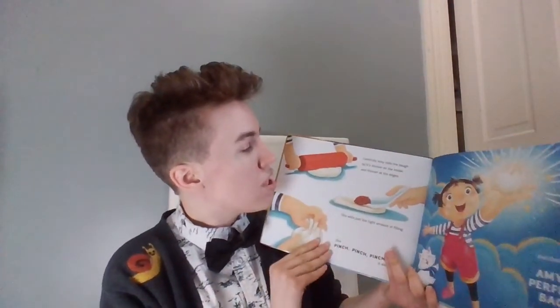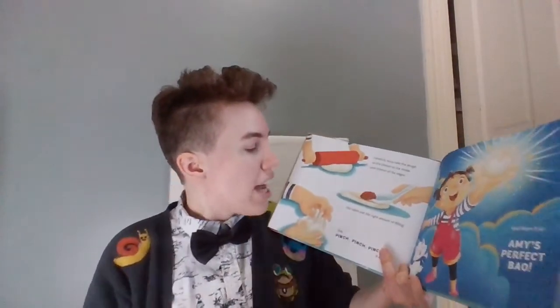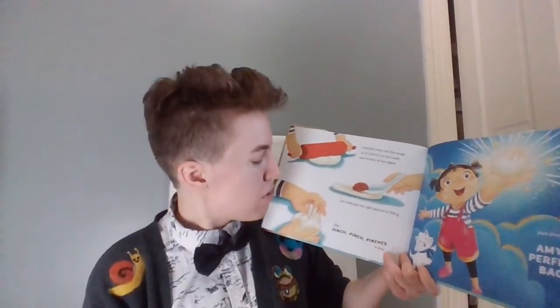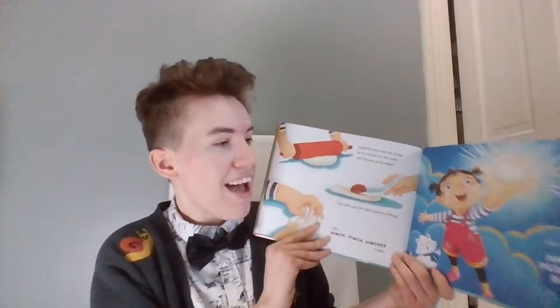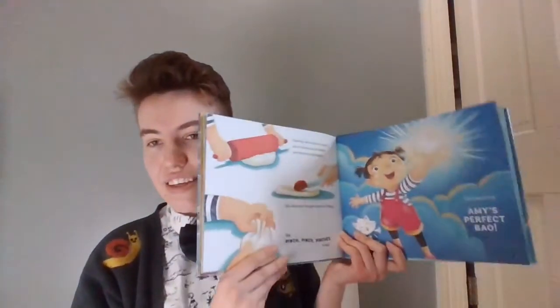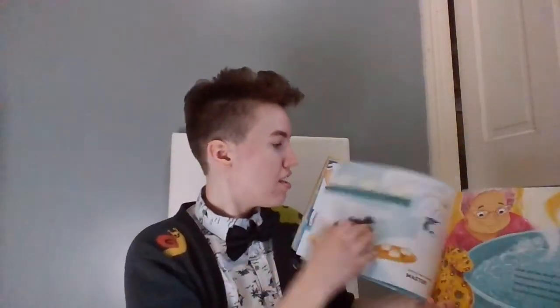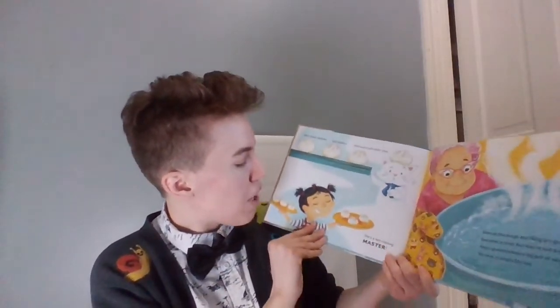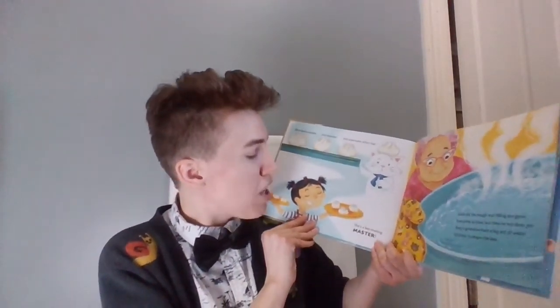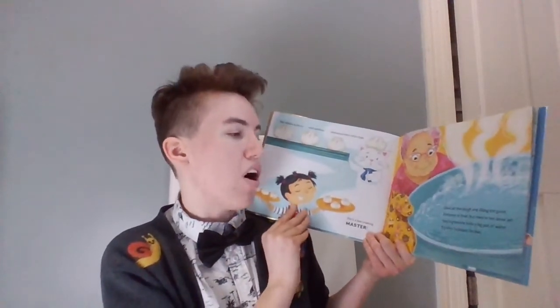Carefully, Amy rolls the dough so it's thicker on the inside and thinner at the edges. She adds just the right amount of filling. She pinches it shut, and there it is, Amy's perfect bow. She makes another and even more after that. She's a bow-making master. Soon, all the dough and the filling are gone.